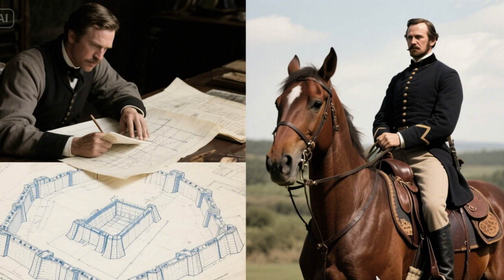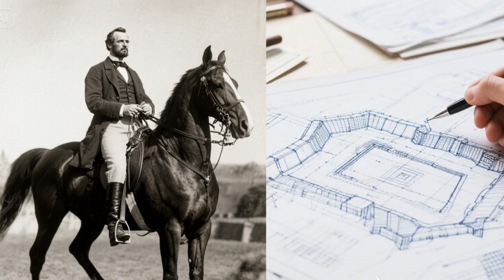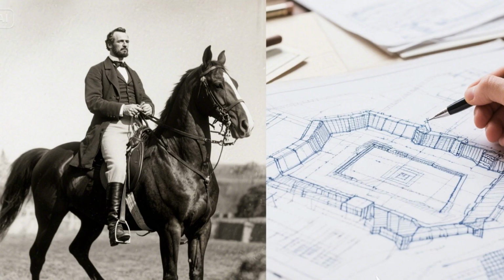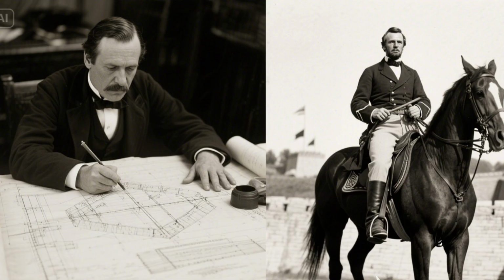It sounds like a shift from Johnston's more reactive defensive approach. Lee was thinking offense, wasn't he? Immediately. He didn't believe Richmond could be saved just by sitting behind defenses and waiting for McClellan, who had a bigger army, to attack. Lee believed the only way to save the capital was to seize the initiative. So he starts planning an attack almost right away. Yes. He began planning the operations that would become the Seven Days battles, fought later that month, June 25th to July 1st. The goal was clear: drive McClellan away from Richmond aggressively.